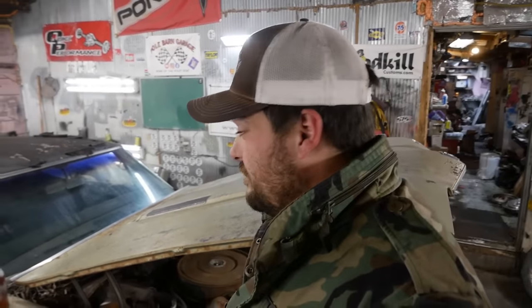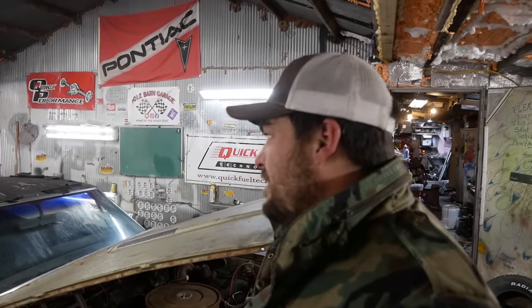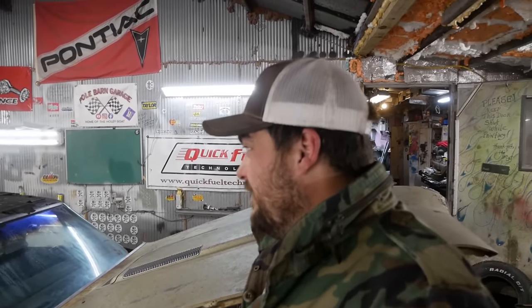I don't know what else to do here. There's just nothing else we can do with this car. With as rusty as it is, it's just not safe. It needs a frame, but it needs a complete floor pan from the trunk to about halfway up the firewall as well. It's like $2,500 of metal, and the car's just not worth it.